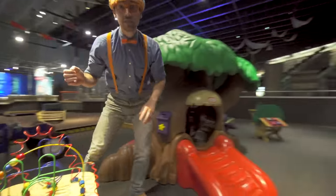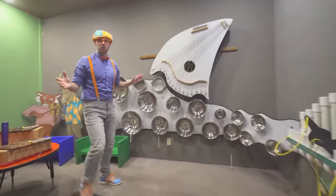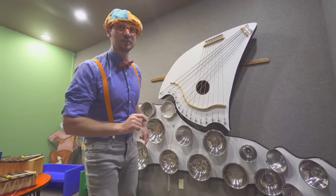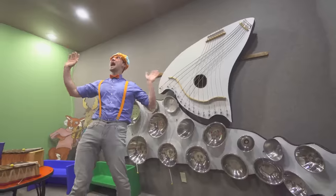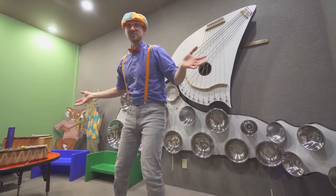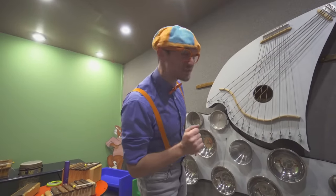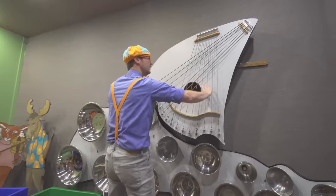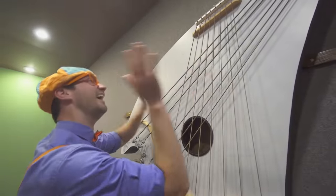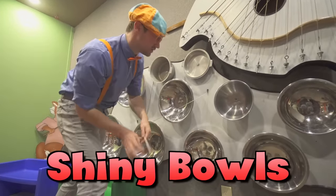Oh, the noise room. Come on. Whoa! This room is a room that you can make as much noise as you want. First thing I'm gonna do is yell. Now, let's use the things around us to make some noise. And if we're lucky, maybe it will sound like music. Ooh, look, some shiny bowls.